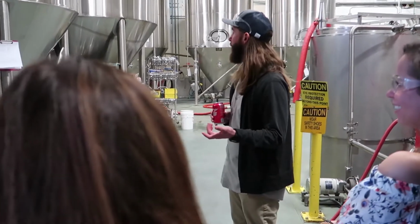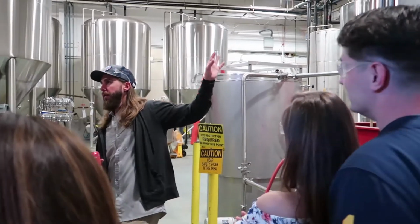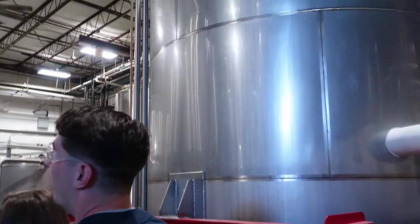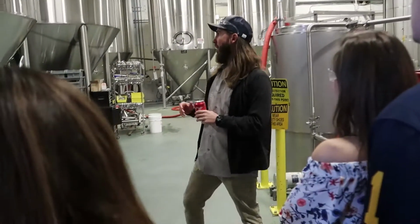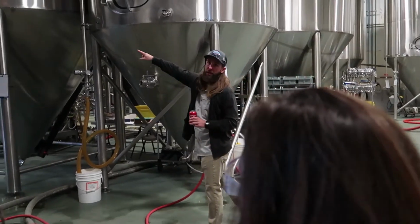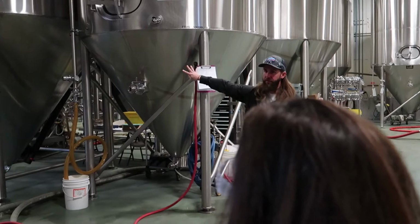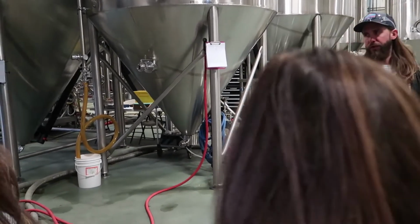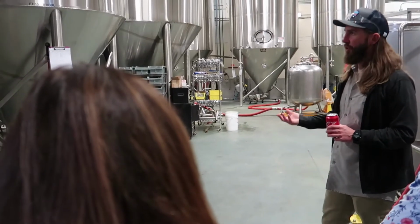So that's fermentation. This is a 50 barrel system. We were kind of talking about volume earlier. A barrel makes 2 kegs. So a 50 barrel system makes 100 kegs. But these are 100 and 200. So they brew twice and 4 times to fill these up. Each brew takes about 6 to 8 hours. So they work around the clock, fill these things up, pitch their yeast.